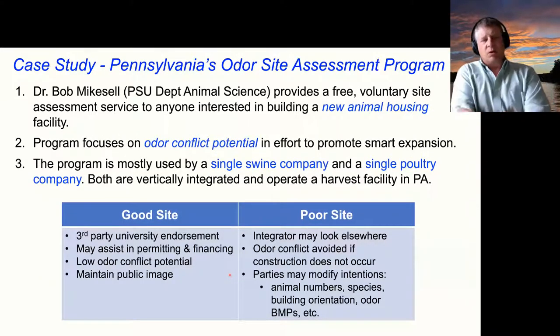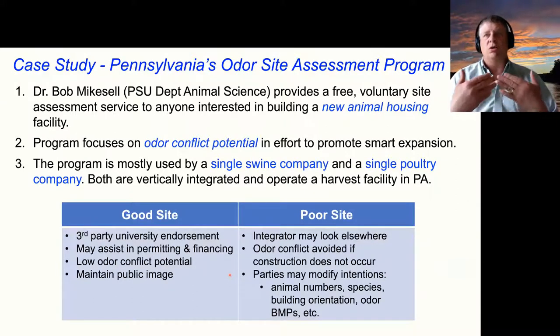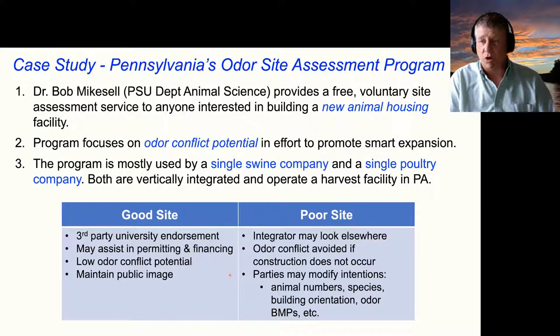In Pennsylvania, we're going to shift gears a little bit from thinking strictly about nutrients to a case study of the odor site assessment program that we have here in Pennsylvania. My colleague and good friend, Dr. Bob Meixel in the Department of Animal Science, with me provides a free voluntary assessment program to anybody interested in building a new animal housing facility. The program focuses on the potential for odor conflict at this proposed site.